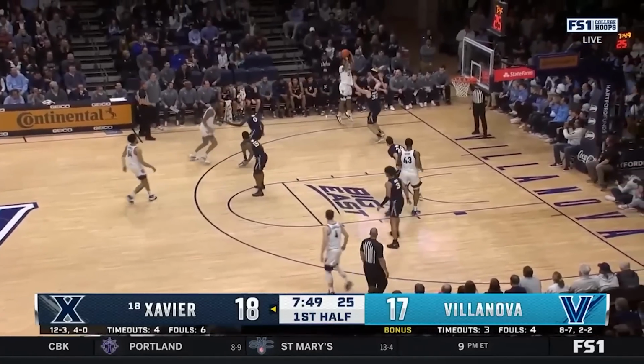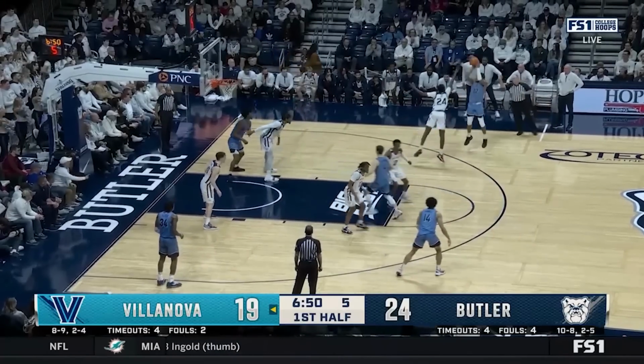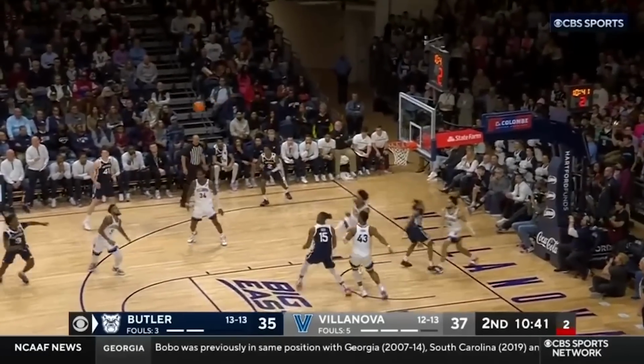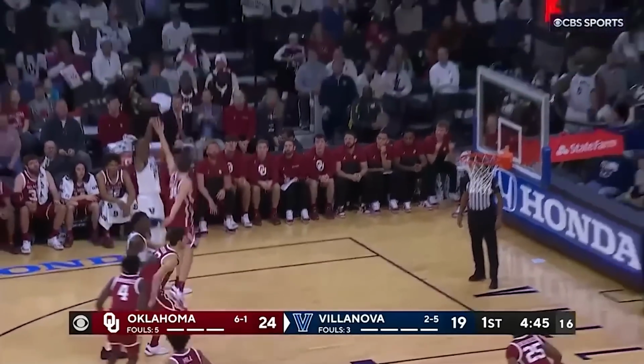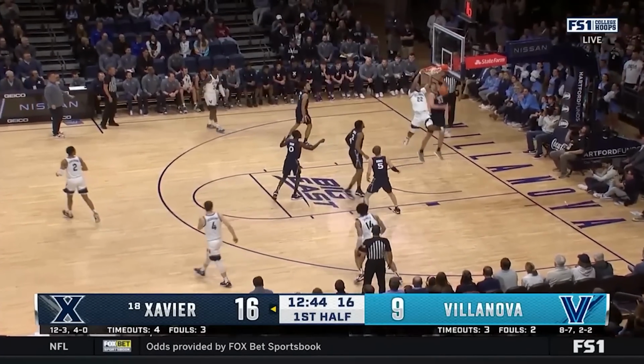Cam's also drastically improved as a shooter. He hit 40% of his catch and shoot threes, and he had some intriguing handling and creation flashes. I'm also really high on his defensive upside. He's quick, strong, and has excellent hands, so I think he could develop into a two-way star. And that's why I have Cam Whitmore at the top of tier 3 and 4th overall.